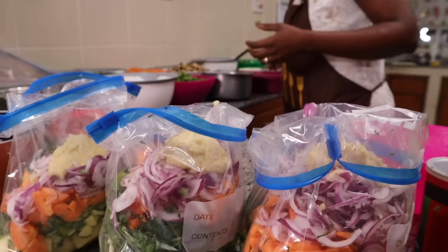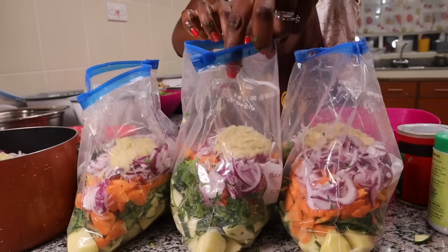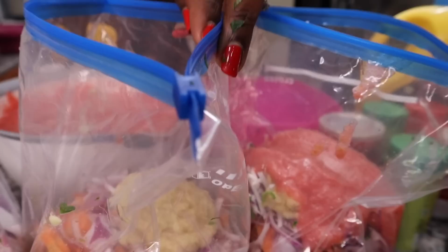All right, so that's it. That's a good enough dish of beef stew. No, not yet, baby, just hold on. So the liquids are going in. These are just the tomatoes, potato that I have already blended.